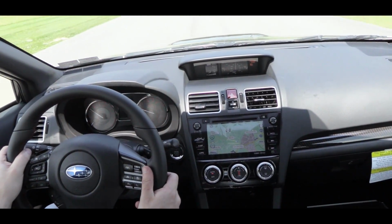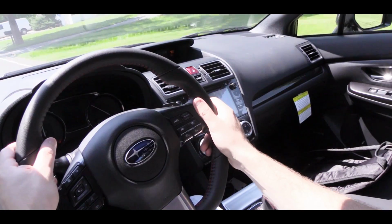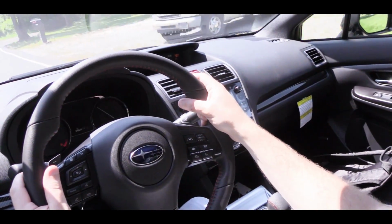Anyways, continuing on with that, we'll do a quick little acceleration with it in automatic mode. I want to see how quickly this thing can get up to speed. It doesn't change that much. It still accelerates quick. My personal preference though would be to leave it in that sport shift mode so you can have a little fun with the paddle shifters, at least if you're going with the Sport Lineartronic transmission.